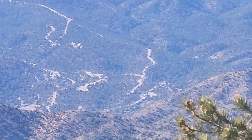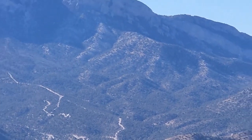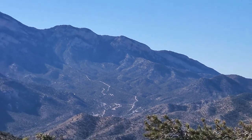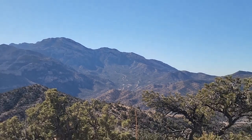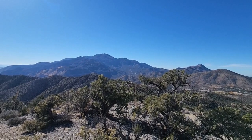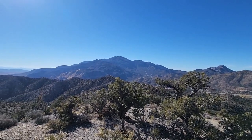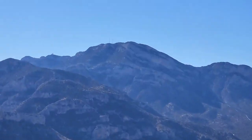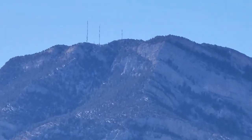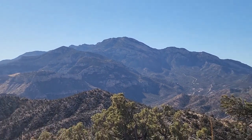And there, what I'm pointing at there is the trail and road, actually. It's Potosi Canyon Road heading around Potosi Mountain. So Potosi Canyon Road. And then there's Potosi Mountain. There's the summit with its communication towers. So there you have it, a number of landmarks.